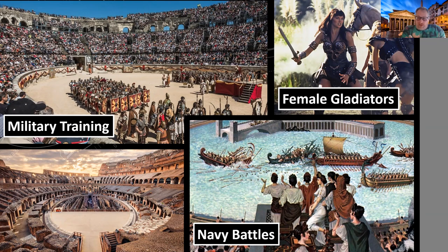This will sink underneath the sand, underneath the wood, and flood the underneath, and I'll show you that, the underbelly of where the gladiators and the exotic animals are kept. And overnight, it will flood up to about 18 feet. When you get to 18 feet, you shut off the nozzle, and now you can have your military battle.